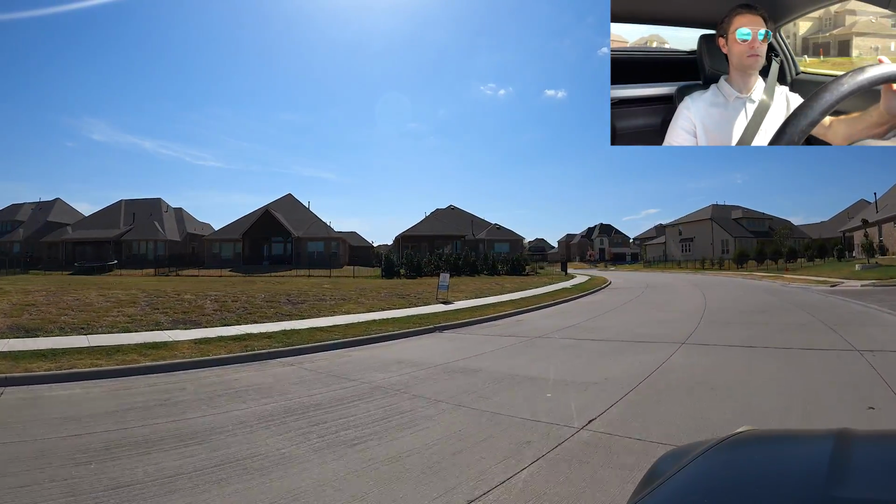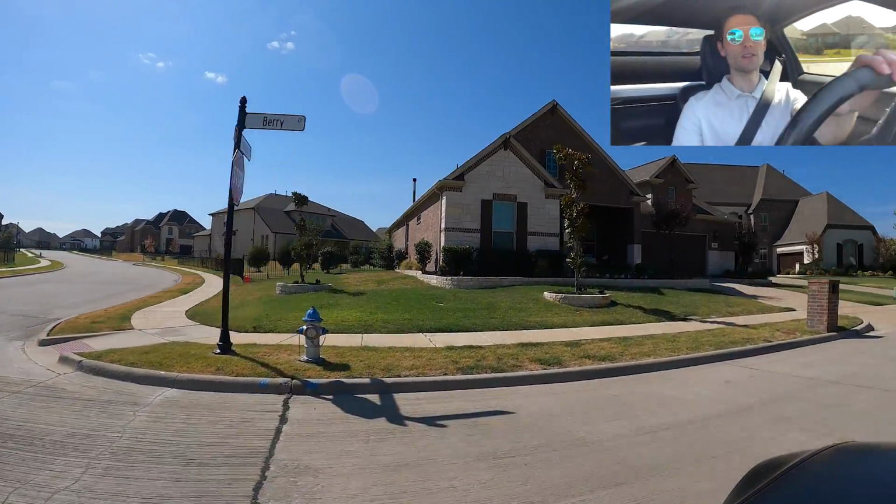Is this another roundabout? Where's the roundabout? I'm trying to find it.